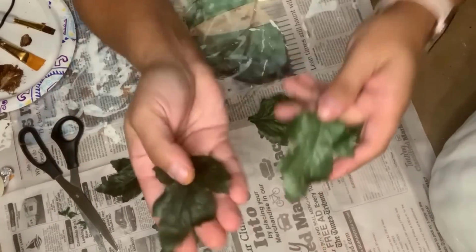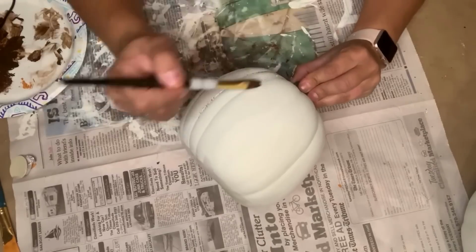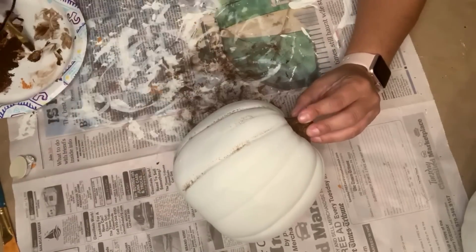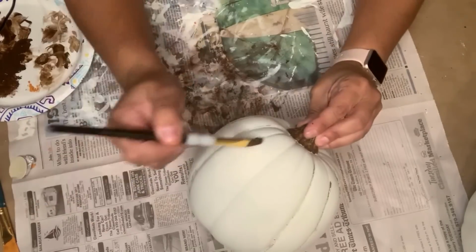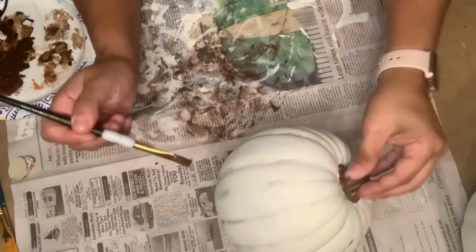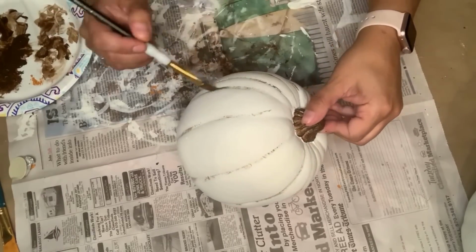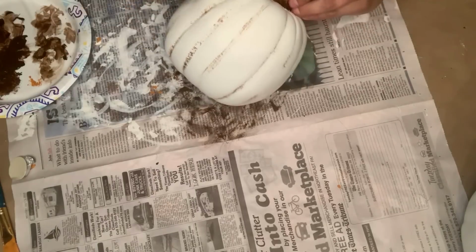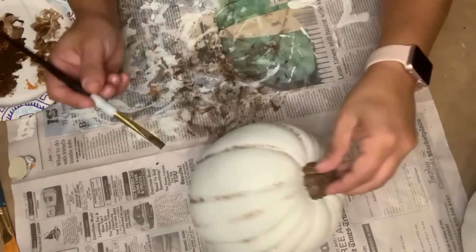So now I'm taking all of my pumpkins and I'm gonna take some of that Waverly Antique glaze and I'm gonna go in and dry brush some of the lines in the pumpkin. You can follow the lines that are on your pumpkin or, you know, kind of do it however you want. I did that and then I went in and I think I did a few other strokes just in between, just to make them look more dimensional, I guess. And I think it adds a cute little touch to the pumpkins. So I did do that on all of the pumpkins. I think I have a total of 5 pumpkins total. So I went ahead and did that to all of them.